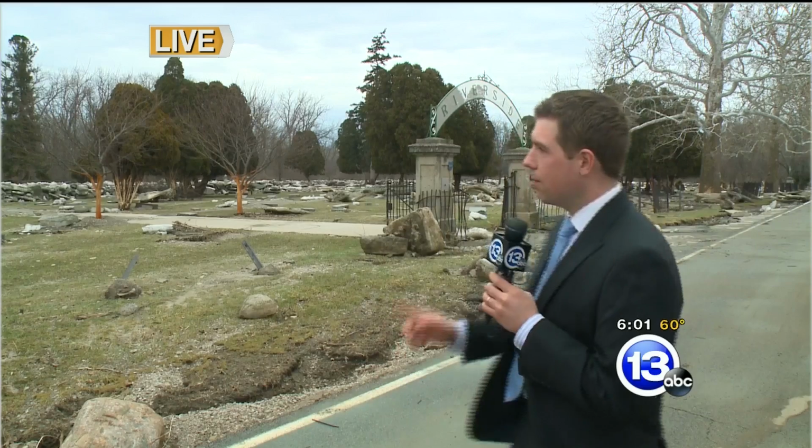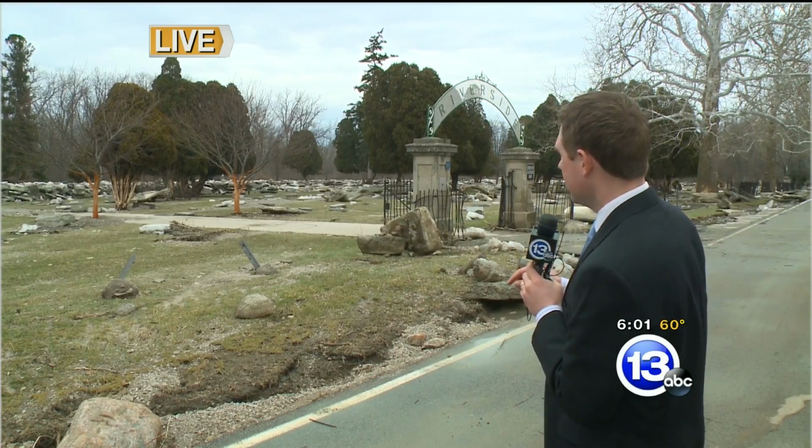We were told the damage will run well into the thousands here when you combine Side-Cut Metro Park and Riverside Cemetery all together. However, the damage assessment is being done this week. We'll know hopefully later this week on that exact total of how much the price tag will be altogether. Reporting live, Ross Elliott, 13 ABC Action News.